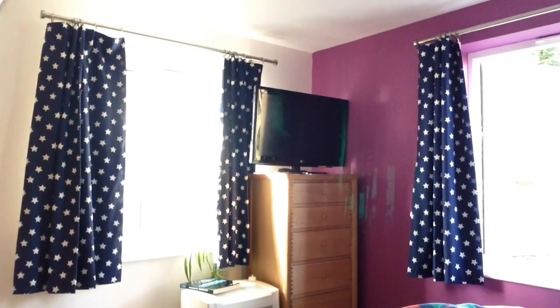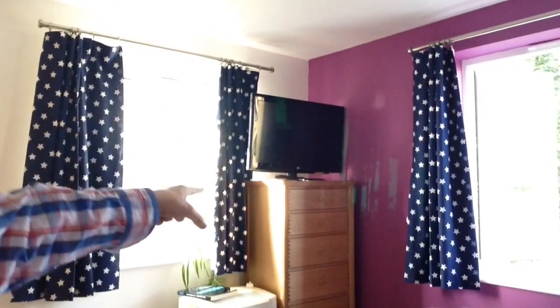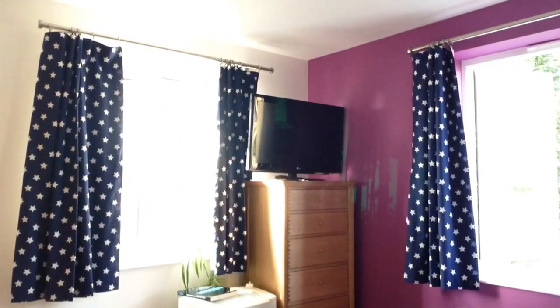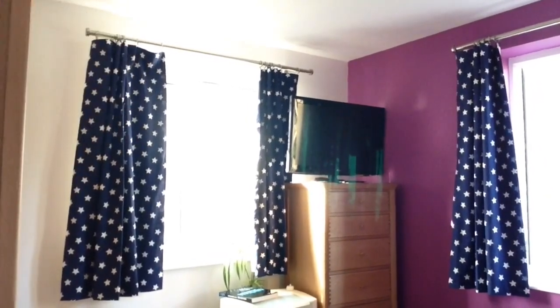Finally, the newly decorated bedroom. Some of the wall is painted in this beautiful purple colour. I love this colour. Telly up there. New little tall boy of drawers there. Do you like the curtains? They've got little stars on them, and the stars, they kind of absorb the light and they give it out a bit at night. So little stars glow at night.